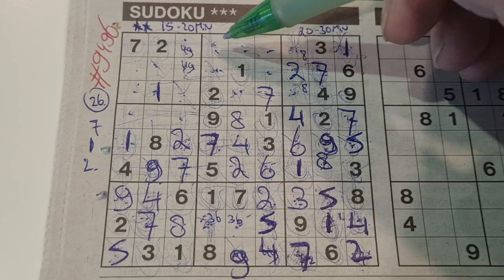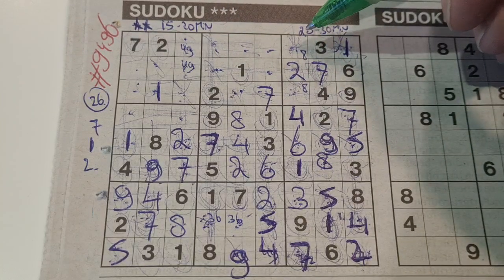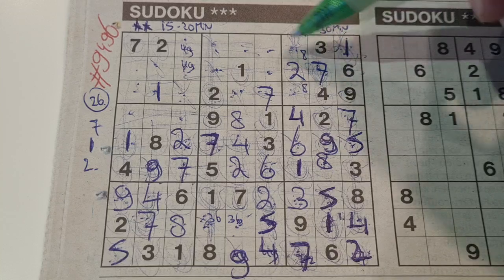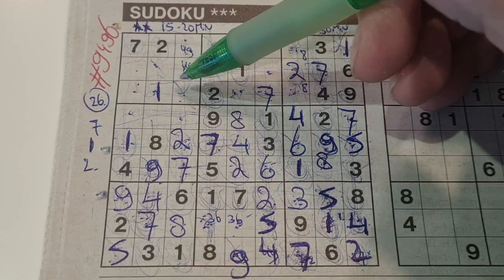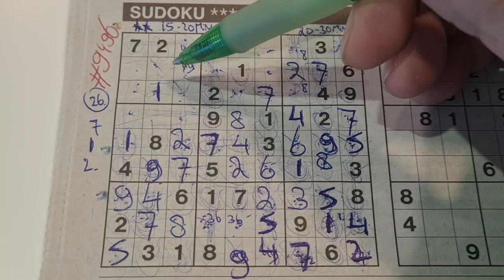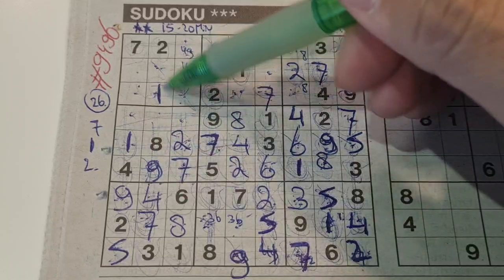Right, 4, 3, 6. Now let me see. One, 2, 3, 4, 5, and the 2 numbers left in the second column. 4 numbers, the 1, the 2.